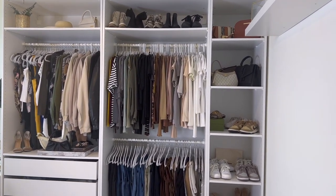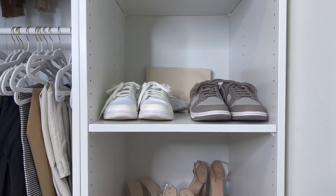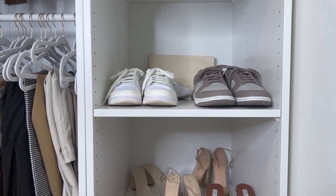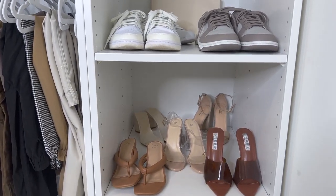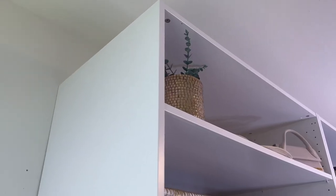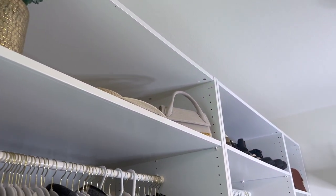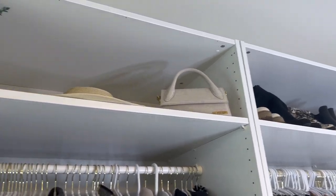So for the frames, you can get a small, medium, or large. I have a small and then two larges. There's two options for the depth of the frames. One is around 13 inches and one is around 22 inches, and I picked the deeper option. So as you can see, you can fit like 2 to 3 rows of shoes. And there's also two options for the height. One is around 79 inches and one is around 92 inches, and I have the higher option.